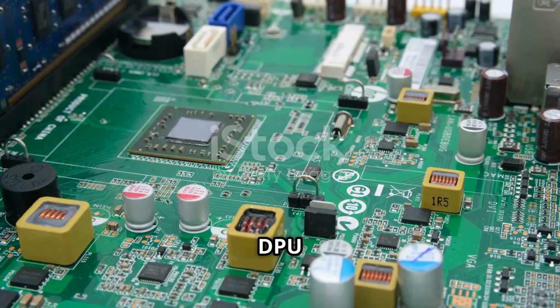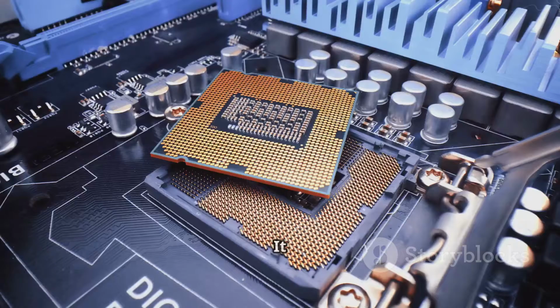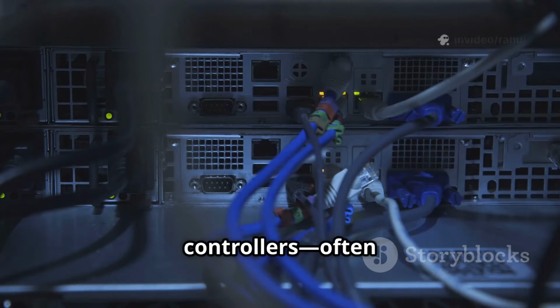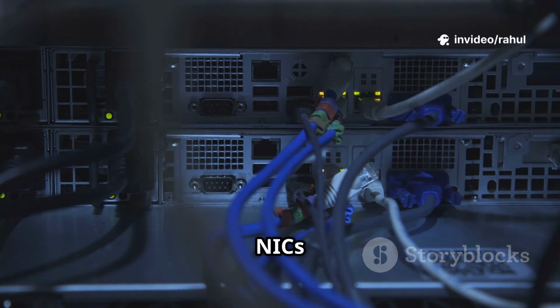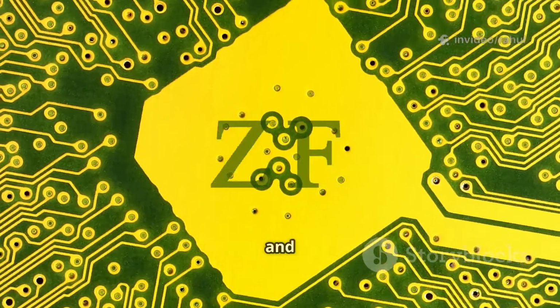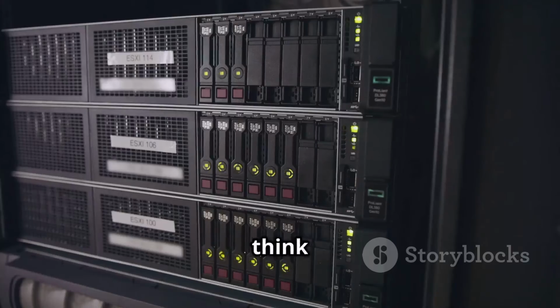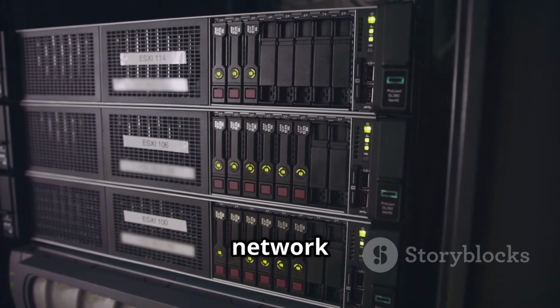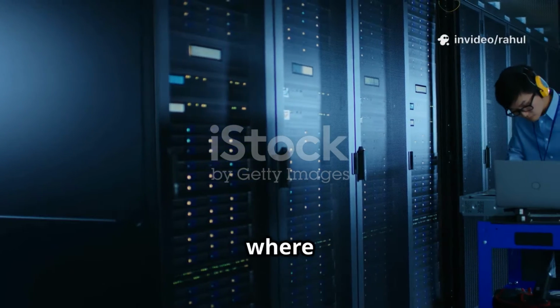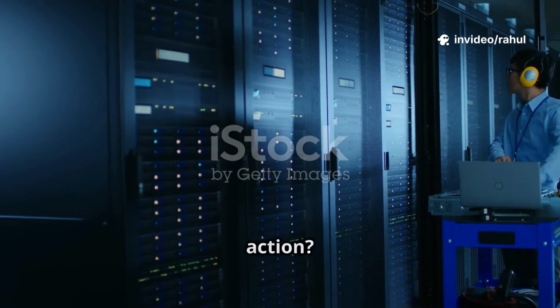A typical DPU packs quite a punch. It usually includes multi-core ARM CPUs, network interface controllers, often called NICs, high-speed memory access, and dedicated engines for encryption and compression. You can kind of think of it as a smart, programmable network controller that's built for today's modern workloads. So, where do we actually see DPUs in action?